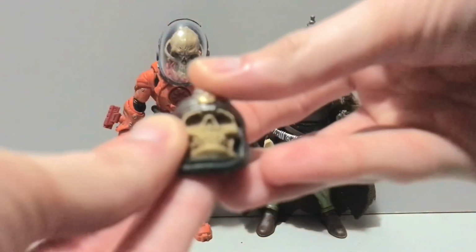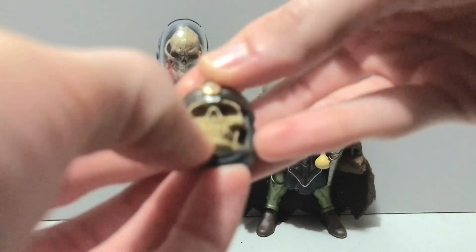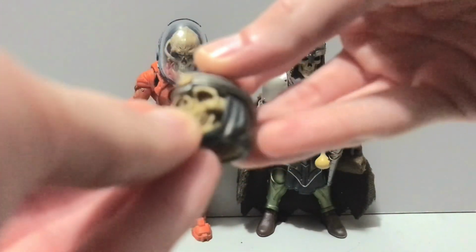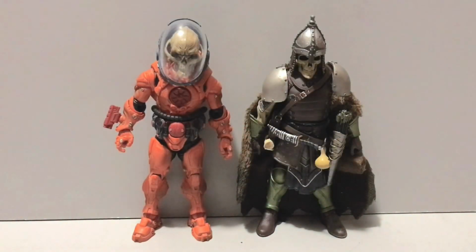We also have the Scapular, the Crypt Breaker head, which, this is the second time I've got this head, and I don't really have a body to put it on. So that kind of sucks.